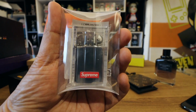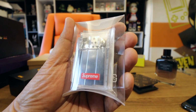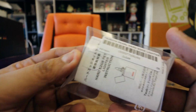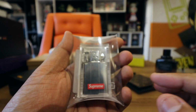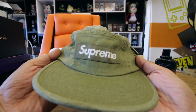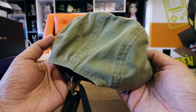Next up, we have, ooh, I don't smoke, but it looks nice. So this is the hard edge lighter, Chubota Pearl hard edge lighter with Supreme. And if I take a look at the cost of this one, wow. This one, $70 US. That's like 3,500 pesos. We're already at 10,000 pesos plus with just 3 items. What? Panalo, di ba? Okay itong mystery box na to.